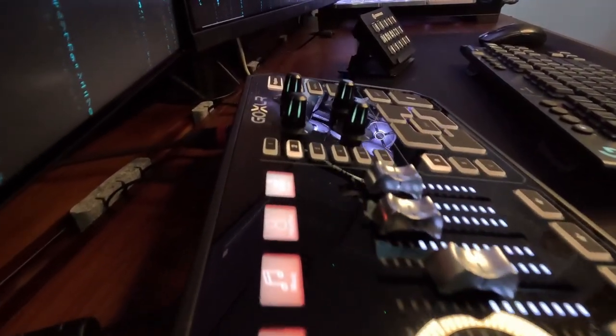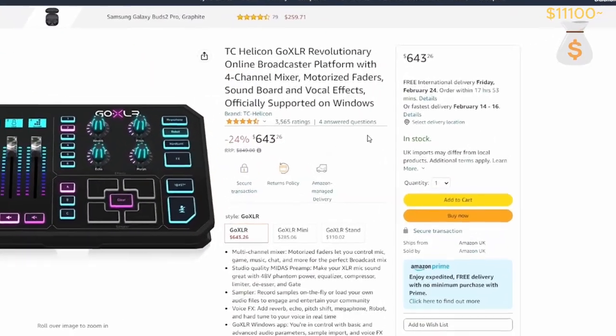Controlling all the audio in our system, we've got the GoXLR, which is pretty essential in a dual PC setup, a little bit overkill in a single PC setup, but it gives you a lot of control over your audio, and it's a pretty cool tool to use. That will cost you upwards of $600 on Amazon.